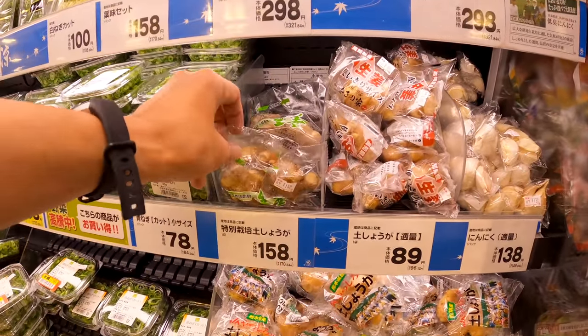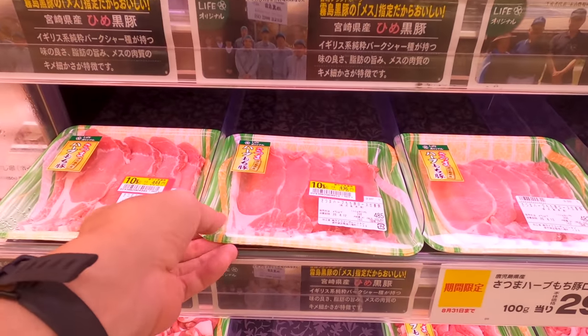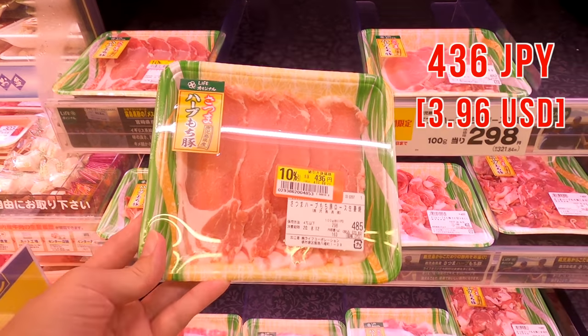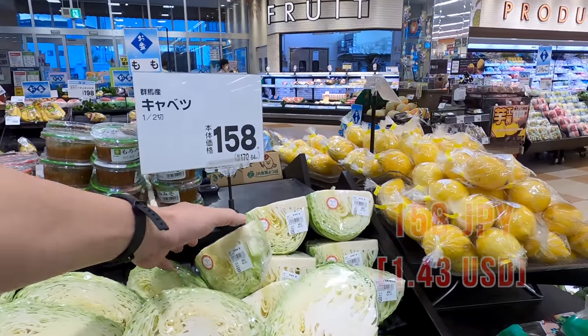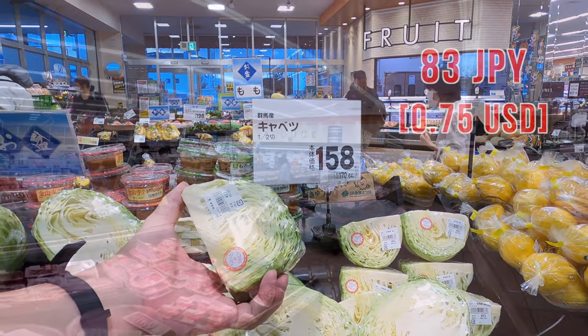First, I need to buy ginger. Oh, this one's good. Let me get this. Next, pork. Oh, this one is a good size and also 10% discount. So, let's buy this. Next, I need cabbage. Oh, this one is too big. Oh yeah, this small one is good. So, let me get this small one.